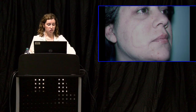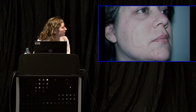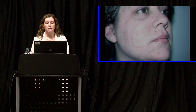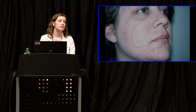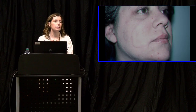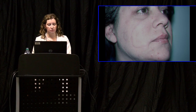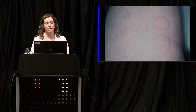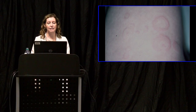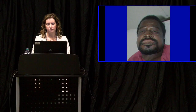So these are just some pictures of hives. I don't know how clear they are up there. They can be small. They can become confluent. They look like mosquito bites. They're not teeny tiny red little dots. I usually ask patients about mosquito bites, and they always say whelps, right? A whelp is a female dog. We're talking welts with a T, or hives. They can have some central clearing, but do tend to be raised.